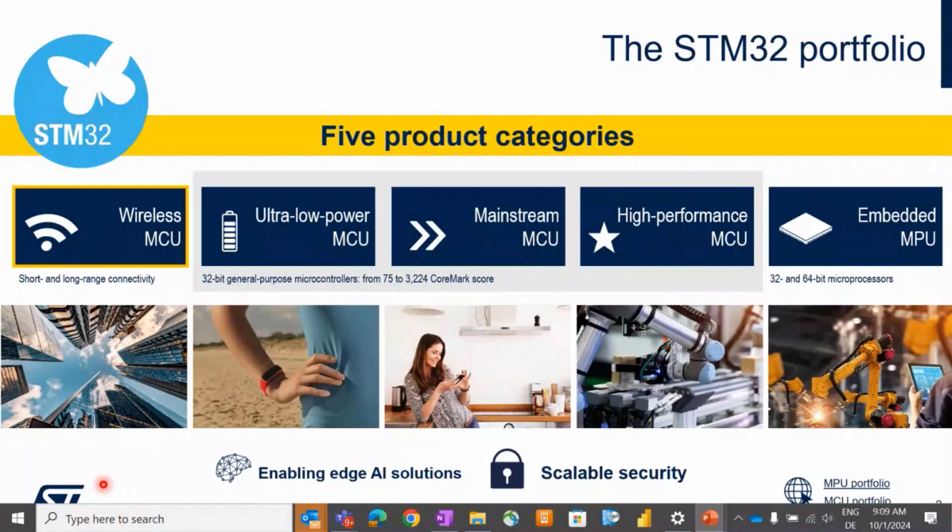We are number one in general purpose 32-bit microcontrollers, and we are expanding in many different directions. So today we have 5 different product categories. We have the mainstream. Mainstream is really general purpose microcontroller to address a variety of applications. We have the high performance STM32 and the ultra low power that is designed for addressing battery powered applications. On the right side here, you see embedded NPU. So this is application processor running 32 and 64 core from ARM under Linux environment.